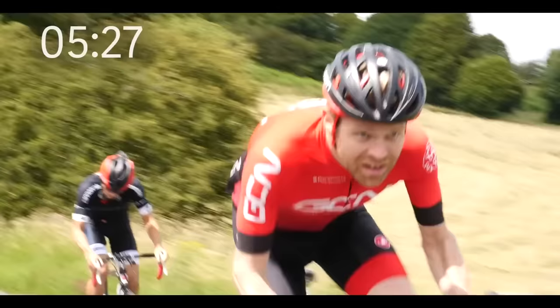Ollie's going for the attack. Straight over the top of Andrew. And he's going, ooh. Ollie's actually got an all right sprint on him.